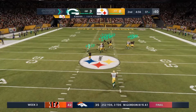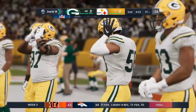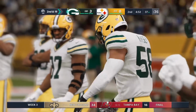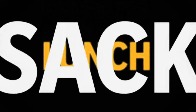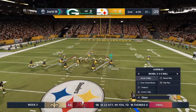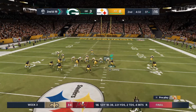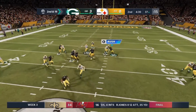Pressure comes, and the Steelers take him down. And plays like that really hurt play calling. They had a really nice gain on the previous play, but gave about half the yardage back on the sack. Excellent pressure up front, nowhere to go with the football. Down he goes. Sacks, a growing theme in this first half. This is 2nd and long.